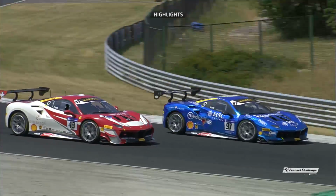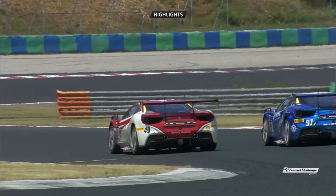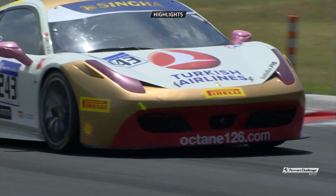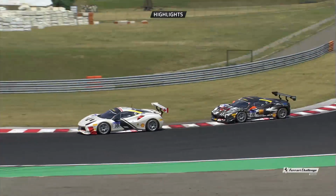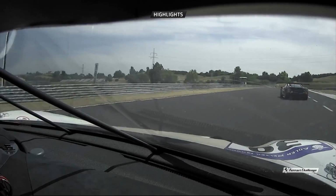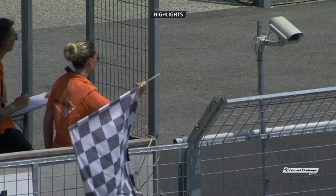Martin Nelson, having been turned around, had hard work to do to make his way back up the order, and Tommaso Rocca came under pressure from Ettore Contini, but Daniel D'Amato was not going to be putting a foot wrong. Jens Liebhauser and Joshua Kartu. Jens Liebhauser's pressure on Josh Kartu meant that he made a mistake, and therefore he was able to go from P3 to P2 for the number 44 car.